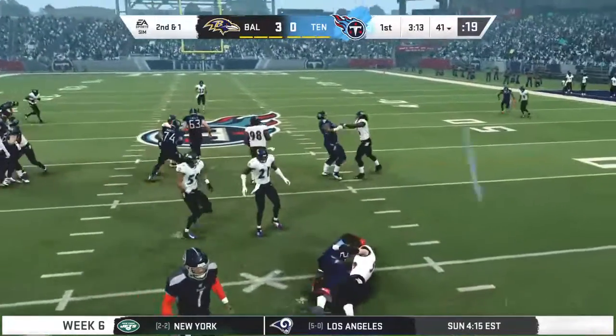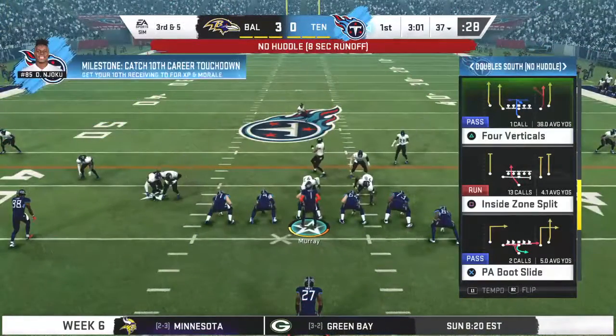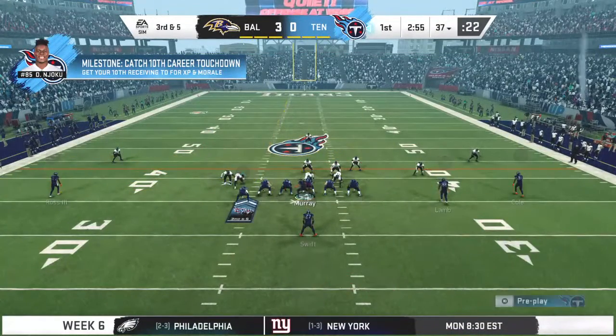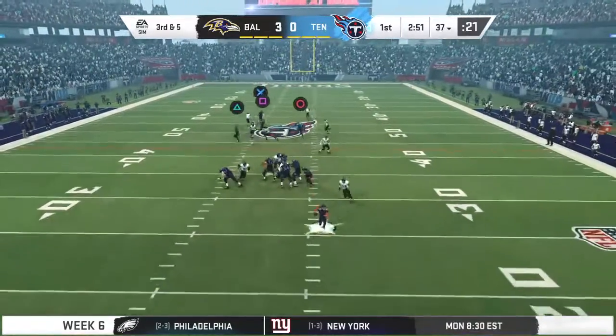Now a handoff here to his running back. And forget about finding a lane. He barely had time to look up before he was planted in the backfield. Plays like we just saw there, that's why they're up right now. And the defense, they're doing their job. Yeah, it starts with the guys up front.